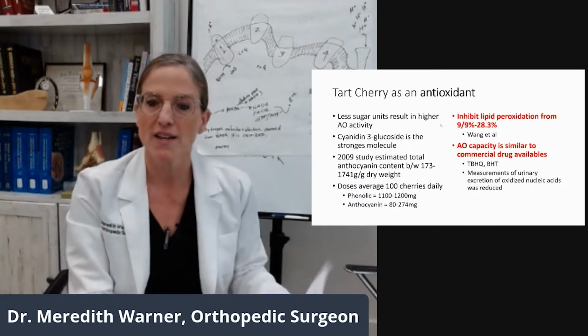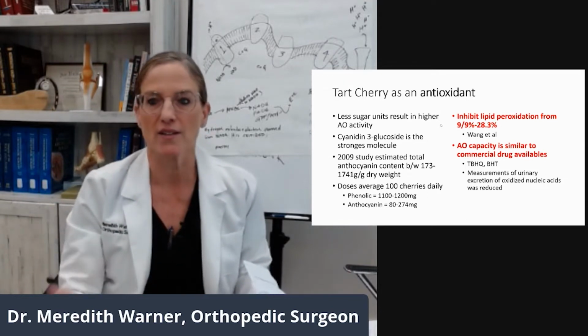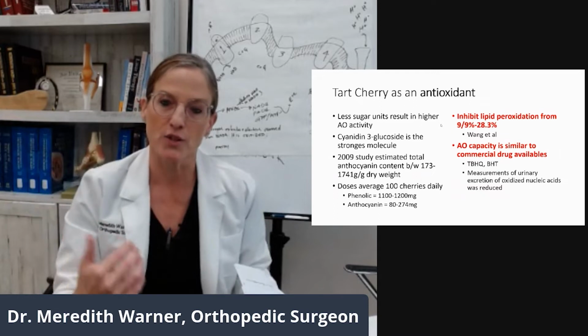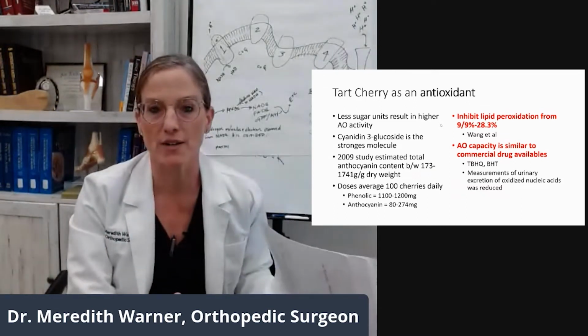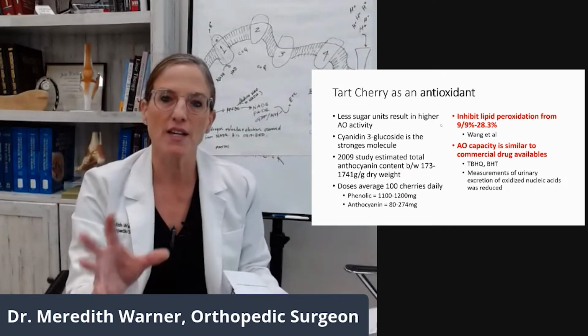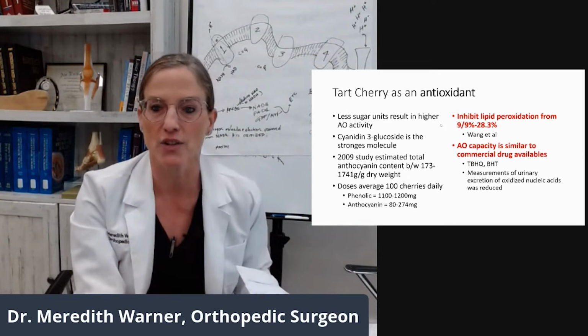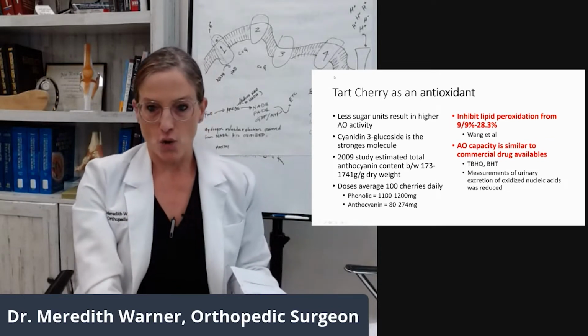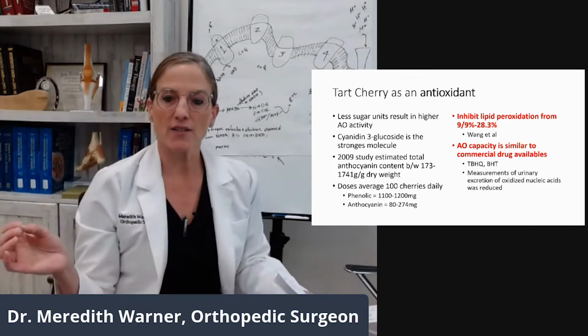And how does it work? Because plants have created their own way to combat oxidative stress because they get it from the sun, from pollution, from different damaging substances, from predators and whatnot. And so we can use those phytochemicals, those protective elements, and our body can harness that and use it as well. So in tart cherry, the cyanidin-3 glucoside is the strongest antioxidant molecule.